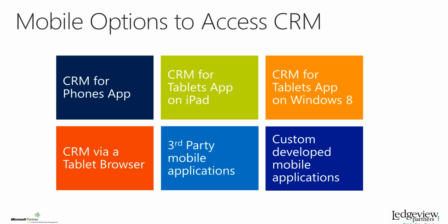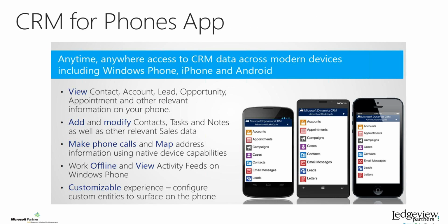If your strategy or requirements are not met fully by the focus of the phone app, the tablet app, or a third-party app, maybe it's a focus on customer service. It could be a focus on marketing or field service. Any of those special things that you need to do to stay productive, it could be an option for you to look at developing your own custom app for your organization. So, keeping that in mind, there are a lot of options to access mobile.